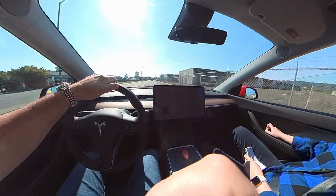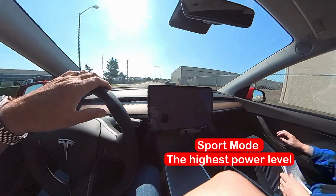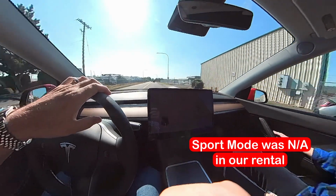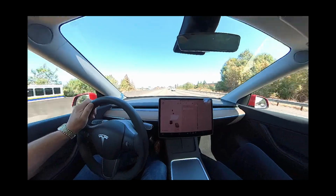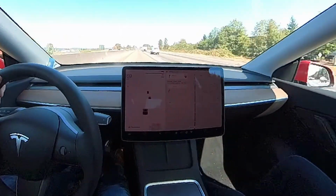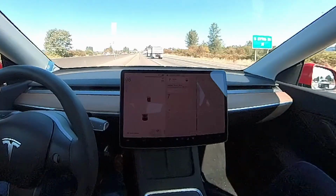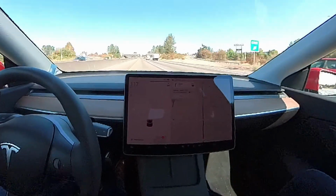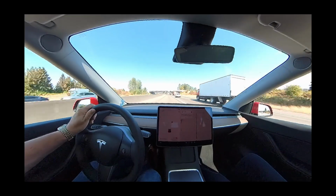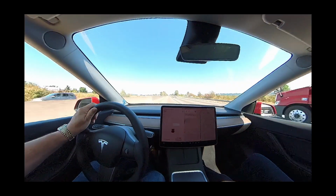Okay, so that's standard. They have a performance power level that we don't get to have. We're going 60, and that's insane. 120.